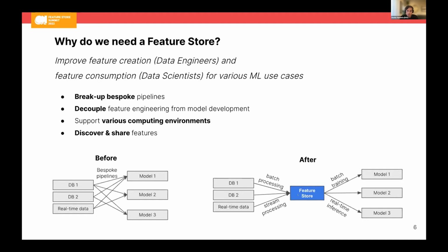And so unifying all of these ways in which features can be generated and consumed is, I think, one of our main value adds, or one of our key factors, that I also want to talk about more on the upcoming slides. And then, of course, if you register features in the feature store, they become discoverable and shareable, and we really reduce the time to the next model.